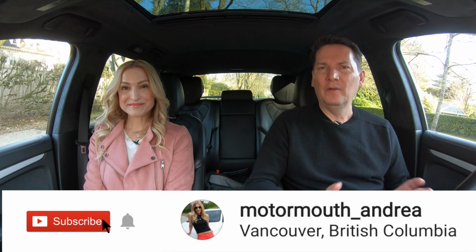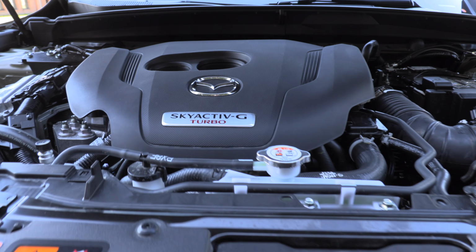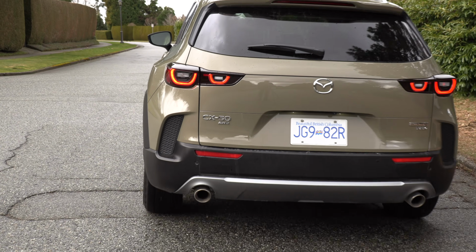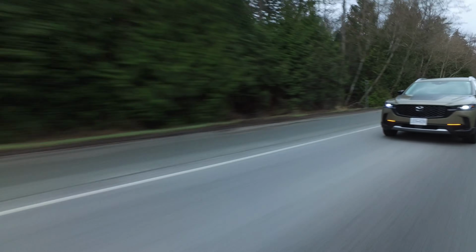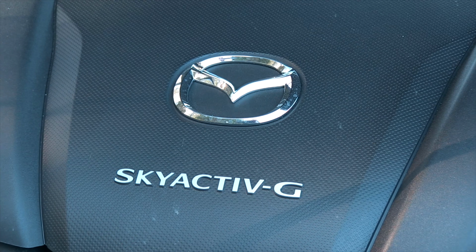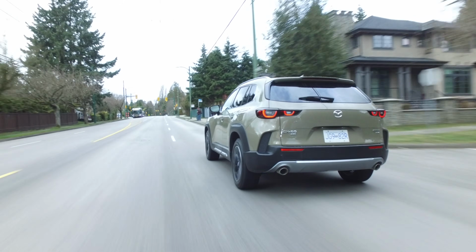So these both have a kind of rugged, outdoorsy feel. Let's get into it. The CX-50 has two engine options, a 2.5-liter turbocharged four-cylinder with a 6-speed automatic transmission. With premium fuel, you'll get 256 horsepower and 320 pound-feet of torque. If you use regular fuel, you'll get a little less power, 227 horsepower and 310 pound-feet of torque. The base engine is a 2.5-liter four-cylinder with 187 horsepower and 186 pound-feet of torque.